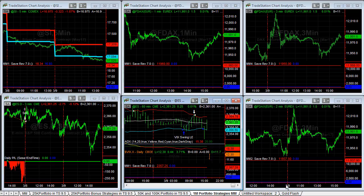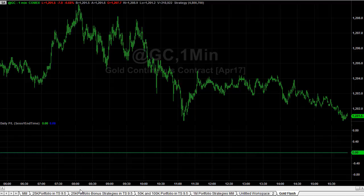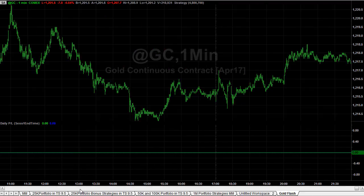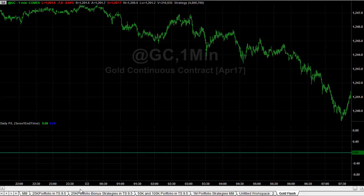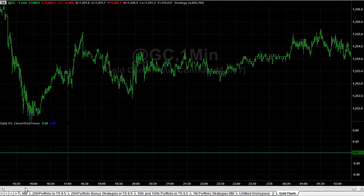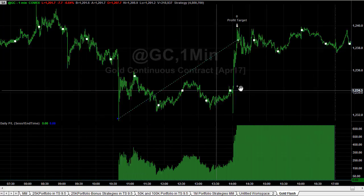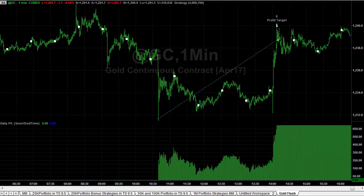And again, tomorrow at 7:30 a.m. Eastern is the jobs report. Gold Flash is our new strategy that we released today, and it has the potential to take trades like this where the market dips and gets out on the rally. New pattern. We're not used to seeing so many markets do this, but we see a lot of markets just slam and then reverse, and slam and then reverse. And so Gold Flash is designed to take advantage of those, and it works the last few years, but it doesn't work before that.